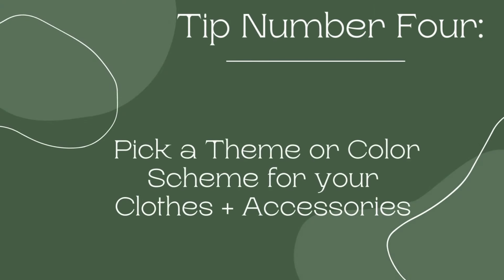I like to, especially when I'm going on a longer trip, pick a theme for my clothing, whether that be a color or a vibe that I want to go with, so that a lot of my accessories can just be reused. I can keep using them for whatever outfit I'm wearing, and I don't have to overpack, because I am definitely an overpacker.